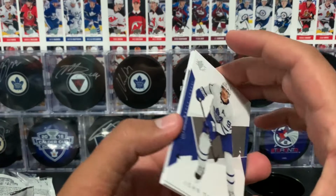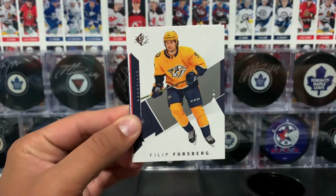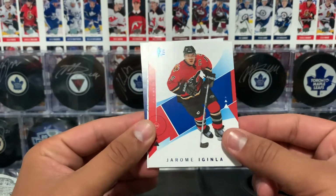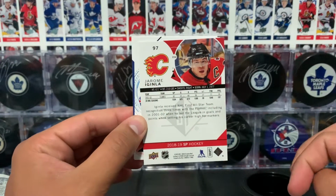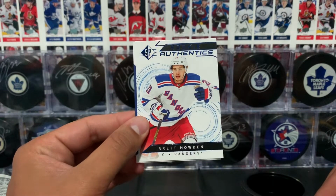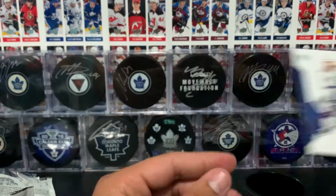And my last pack starts off with the John Tavares, Philip Forsberg, Jerome Iginla, a legend, blue parallel. That's pretty cool. And then we got a Rookie Authentics of Brett Howden and a Steven Stamkos base card.